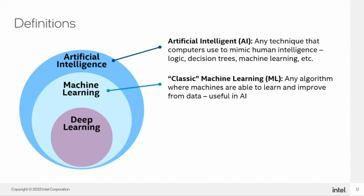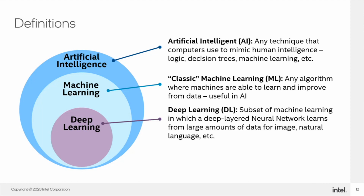Over time, that's developed into machine learning algorithms. A lot of times people say classic machine learning, which is really any algorithm where machines are able to learn and improve from data. You feed it some data. There's algorithms like k-means and various other algorithms like that we might categorize as classic machine learning. And then in recent years, there's been a lot of development into deep learning. This is a subset of machine learning, where you're using deep layered neural networks, that's where the word deep is coming from, where you feed in a bunch of data to get it to converge on an algorithm, a deep learning model that can do something useful.